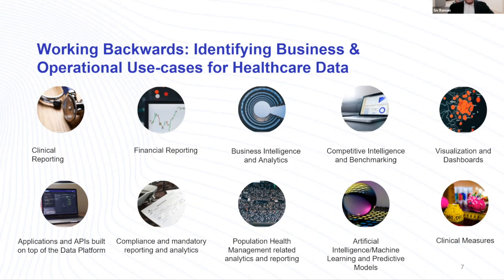You also know which business processes to transition over to the warehouse over, let's say, a 12 to 18-month period. Because when you implement the warehouse, there might be operational reports and analytics that are being generated directly from, let's say, an OLTP system, which you want to move to the warehouse. So when you understand what the full list of business use cases you're trying to address is, you can develop a plan to transition all of those operational reports, analytics, and other insight generating mechanisms over to your warehouse. So that's the first learning for this boot camp. When you're doing healthcare data warehousing, work backwards by first identifying the business and operational use cases you're trying to implement.